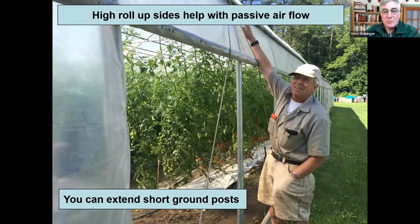And going back here, what people with these older tunnels are starting to do is put extensions on the ground posts. When you change the plastic, this just takes some structural changing too, and you have to make sure that you have the cross braces and things to keep the structure from getting wiggly, and your ground posts need to be really well anchored to do this, but you can get 3 or 4 more feet of sidewall opening by doing this, and that's really helpful for ventilation.